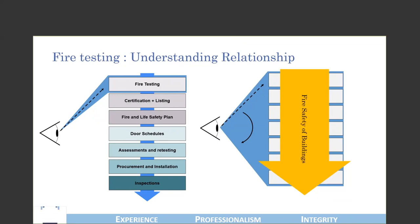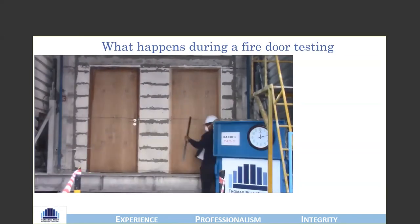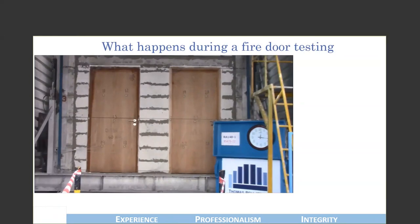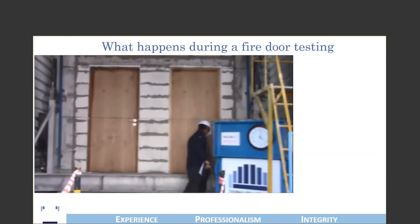As we will understand through the course of the webinar, a fire test which is done on a given fire door will only and only show the result of one fire test. So let's look at what happens in a fire test. I'm assuming that some of you in the audience have witnessed a fire test, or maybe more than one, and probably you have someone who has even conducted fire tests. So I'm going to give you a brief overview of what happens during a fire test.